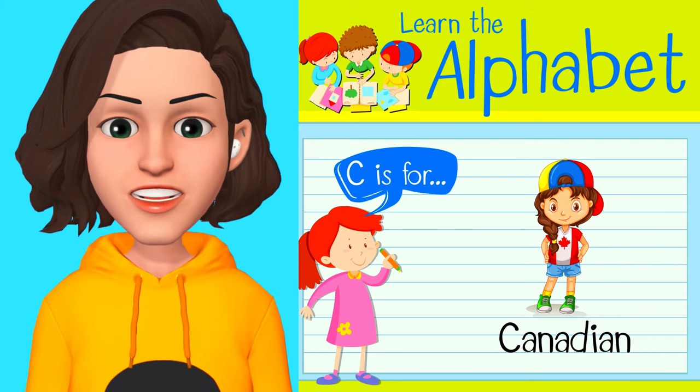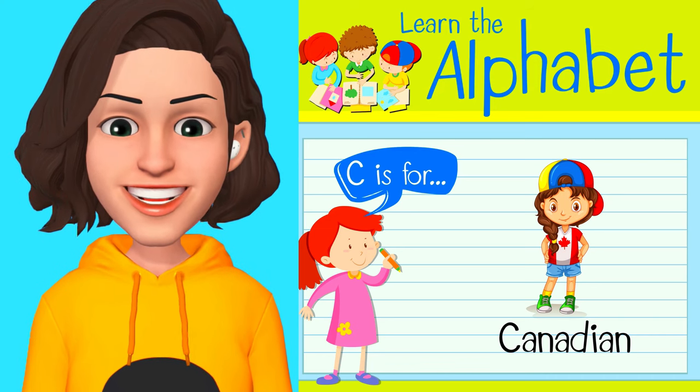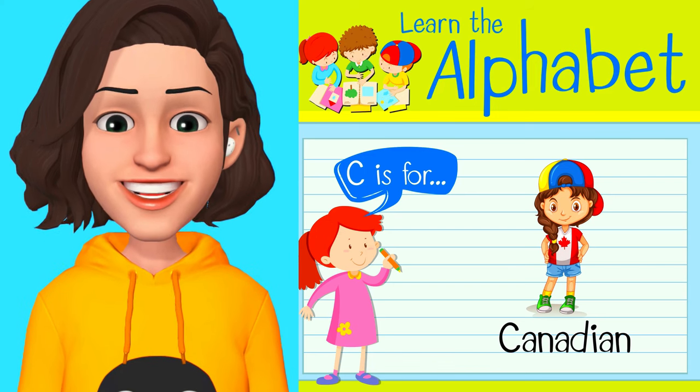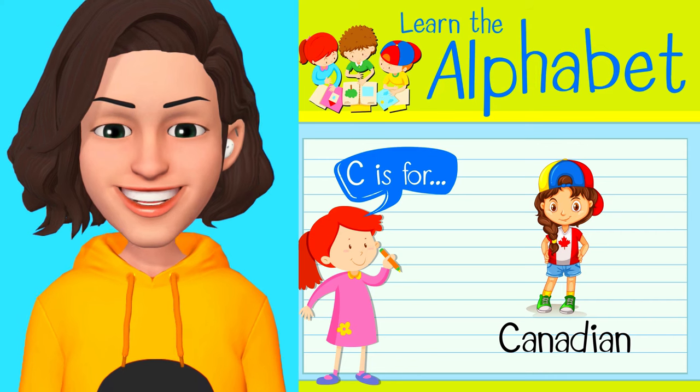Do you know which country this girl belongs to? She is wearing a Canadian flag t-shirt. C is for Canadian. Say it again. C is for Canadian. Well done, everyone.